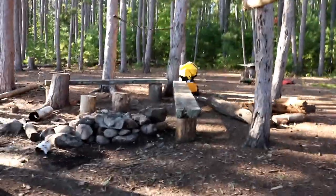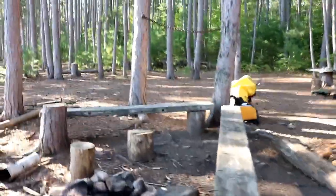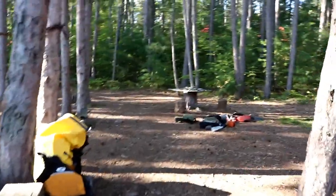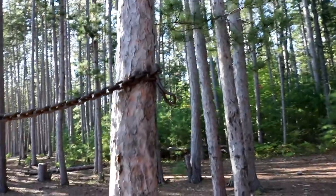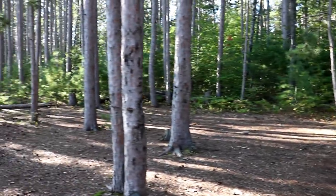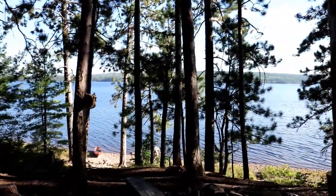Okay, here's our camp. Real nice spot here. Red pine forest. Crazy big chain here. Must be left over from logging days. Shows gear bomb, but real nice spot. Joe was out in the water washing up, and I think I'm going there shortly myself.